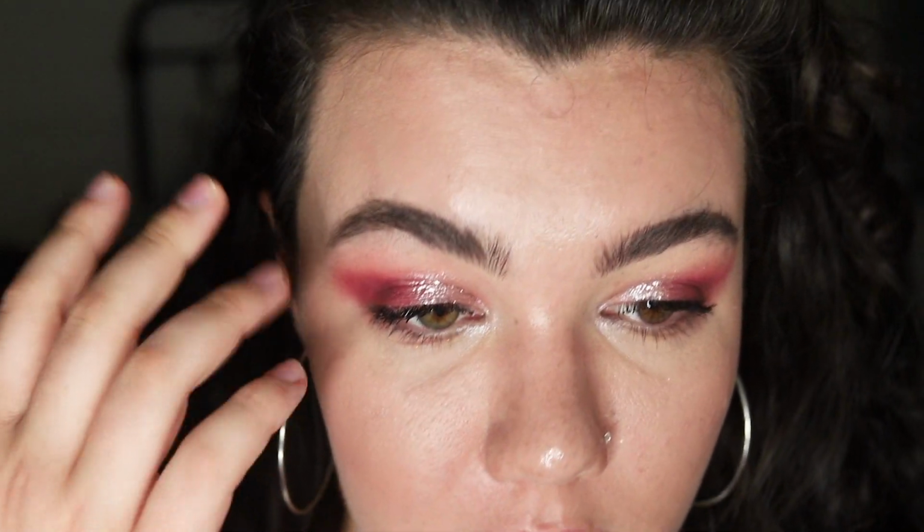Alrighty, we are on hour 8 of wearing this foundation, so let's see what we're working with here. I definitely am dewy, maybe a little oily. I'm getting a little bit of breakdown on my nose, but nothing that's crazy. This is not bad considering I'm not wearing any primer and we are on hour 8.